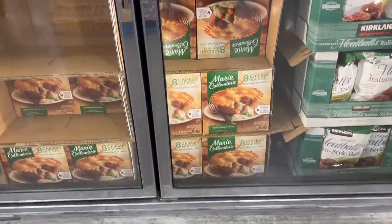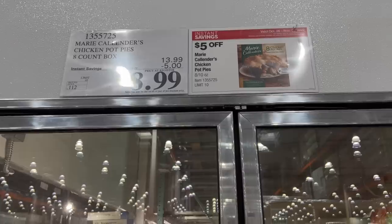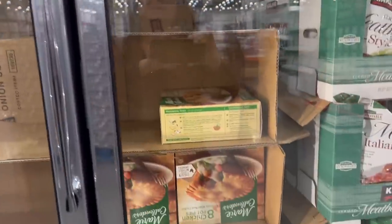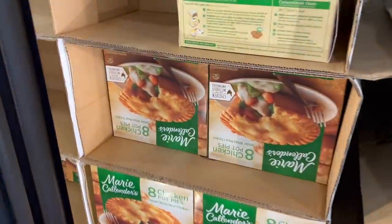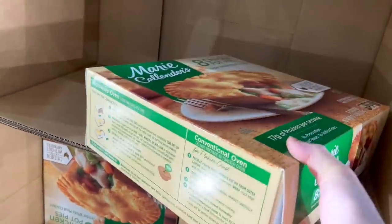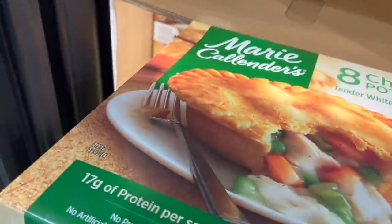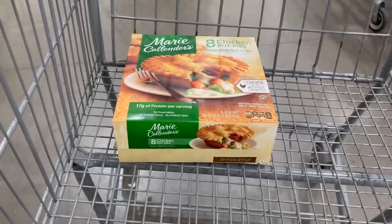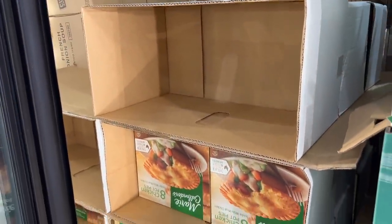Well, here it is. This is our go-to, the Marie Callender's Pot Pies 8-count. $8.99 comes out to about $1.10 a piece. We know salt is high, but who does not love pot pie? Chicken pot pie, and there's no way you can make this. Look at how big this is. Let me see if I can balance it right there. And yes, we have enough room in there, but looks like a lot of people are buying. If you actually look, there's a lot of empty boxes. Better go stock up.